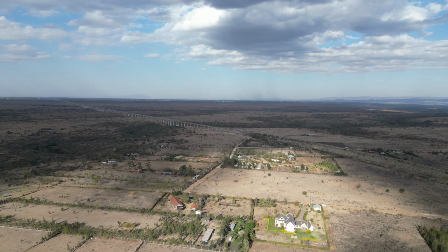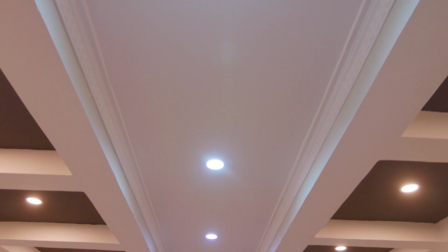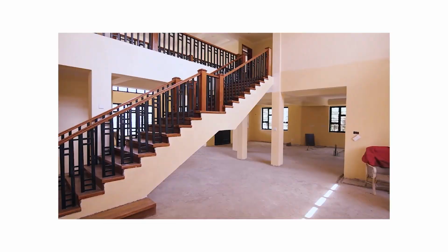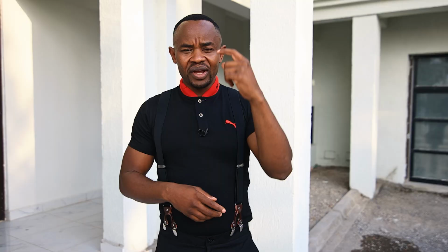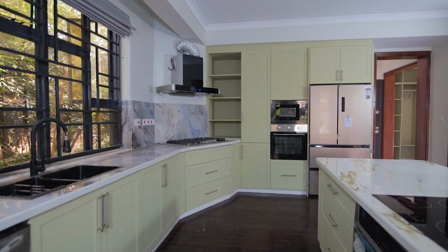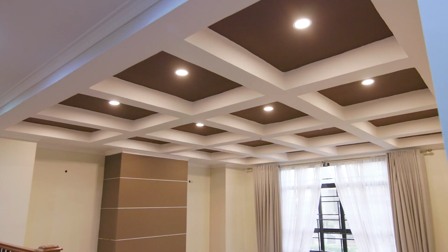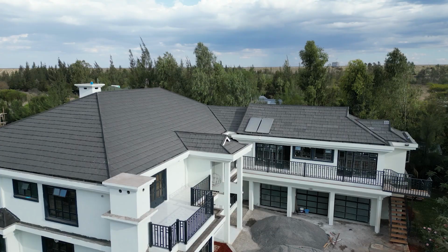Today, I'm in Kitengela and I want to take you through one of the projects that we've been dealing with. On this particular episode, we picked it up from some contractor who had already messed up our client. We have done quite a number of things. We have done the floors, the kitchen, a bar, the fireplace, shower cubicles, ceilings, lighting, and a number of other things. It has not been finished completely.